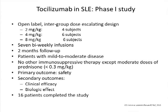And this study is so old, it started when tocilizumab was being developed by the Chugai company, which was subsequently purchased by Roche. The idea was, this was a proof of concept study. We wanted to see whether blocking IL-6 had an impact on lupus. And so you can see what we did. It's a dose escalation study with a modest number of patients. We used very high doses of the drug, and we were basically treating patients with modest disease with very low background levels of other drugs, and we were looking for some kind of clinical benefit and toxicity.